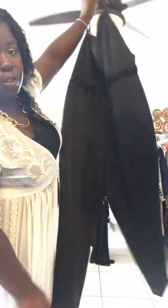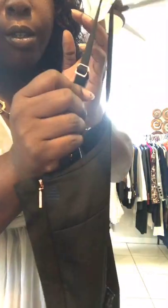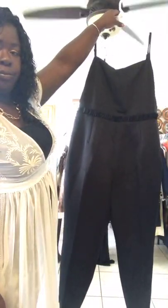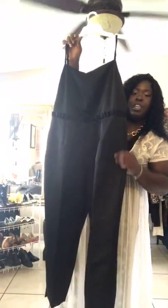This is Ted Baker London. It's a romper. It has rose gold hardware. This is a size 5. And this ships for $50.